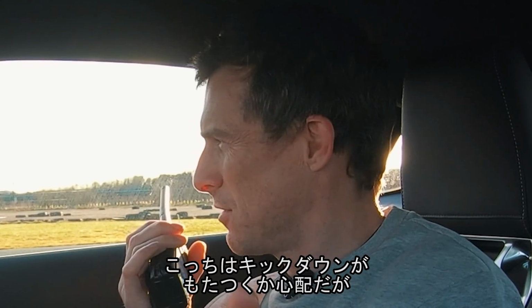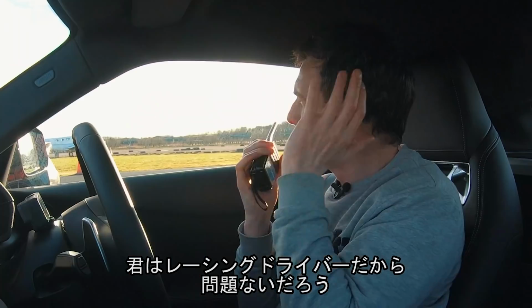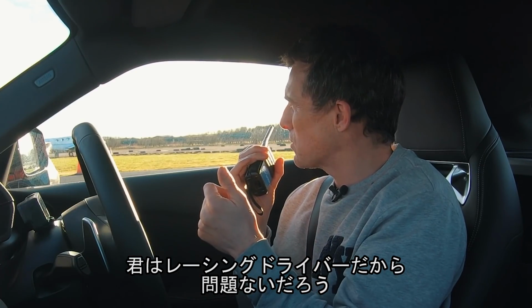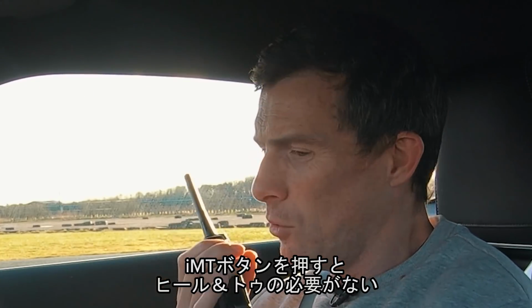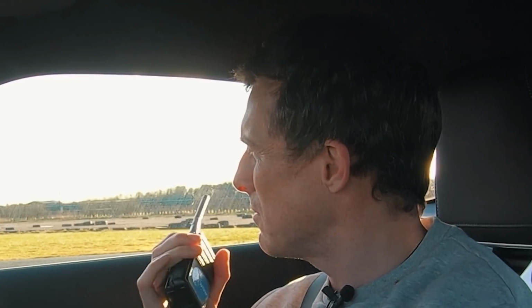And then I've just got to worry about my car kicking down. I just want to see how quick you can change gear in that. You're a racing driver. You're going to be able to change down as quick as anyone else. Should be fine. Now, if you press the little button called IMT, that does the rev matching for you, so you don't have to heel and toe. You might want to heel and toe.